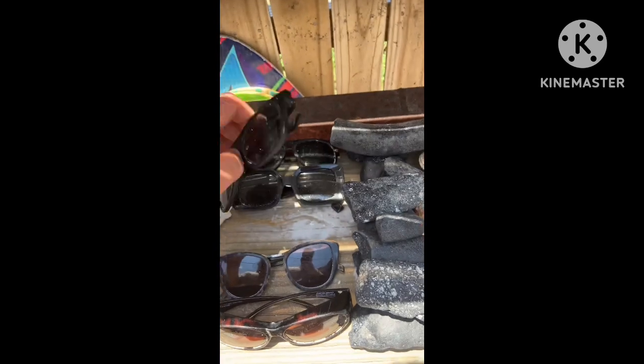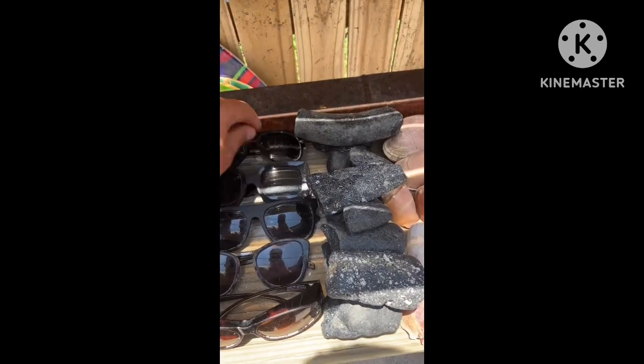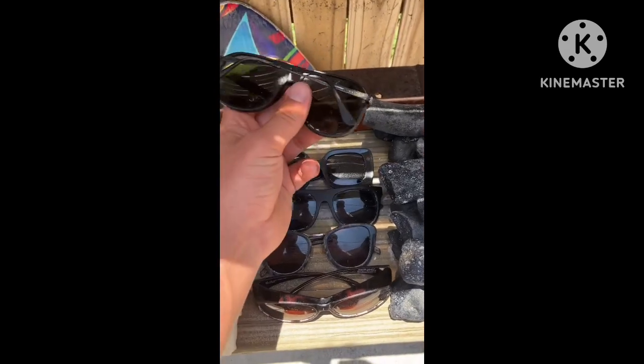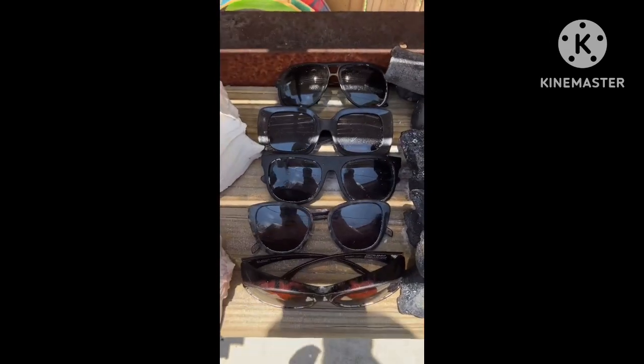sunglasses. I don't think they're name brand or anything like that, like Foster Grant. They have brand names, I guess, on them or whatever, but they're all kind of beat up, and they're women's sunglasses, so I can't wear them, but I'll keep them and give them out to friends and stuff like that over time. But cool to find some sunglasses.